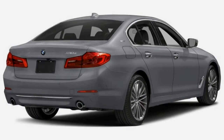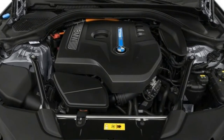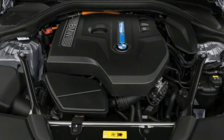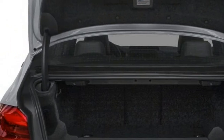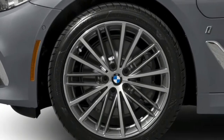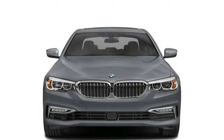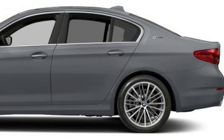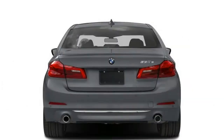BMW claims that it's now the third largest supplier of electrified cars in the world, even if total volume in America remains quite small. The company's eDrive system, which combines its turbocharged, direct-injected 2.0-liter inline-four with an electric motor and a 9.2 kWh lithium-ion battery pack, has now found its way across much of the German luxury brand's lineup, including the 3 Series, 7 Series, and X5 SUV.